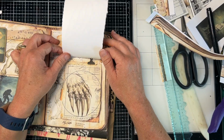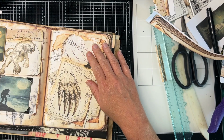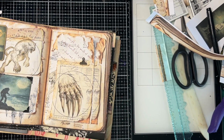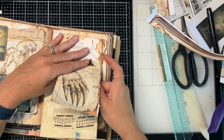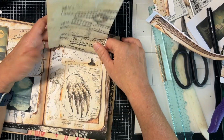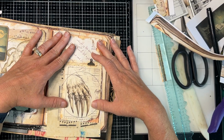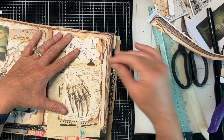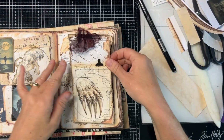So I can stencil or ink that, and then we can add a piece of some sort of paper in here. Just pretend I'm not using that. Well, I might, and then it could be like a flip up. Oh my goodness, I love it. Okay, and I gotta go. I got stuff to do.